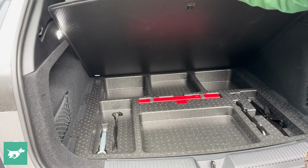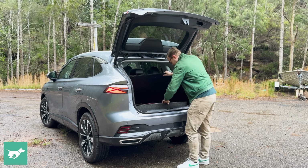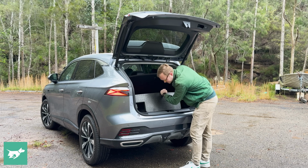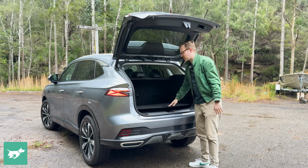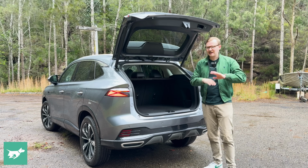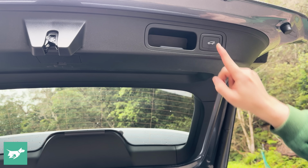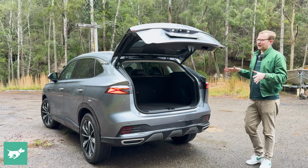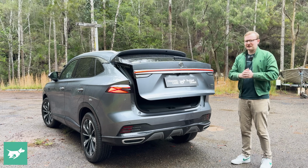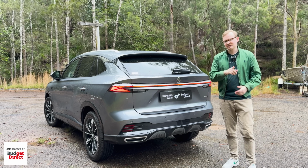And then beneath the boot floor here, we've got some tools. And then beneath that, we have a space saver spare on all varieties of the HS. Now, that's not as good as a full-size spare, of course, but any spare is becoming quite rare in even this category now. Button up here to close the power tailgate, a symphony of beeps.